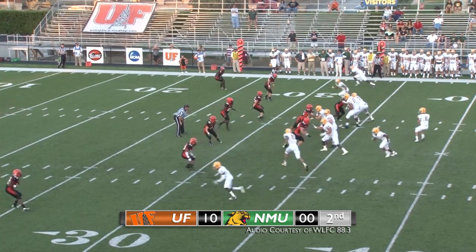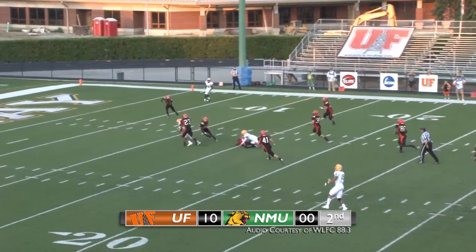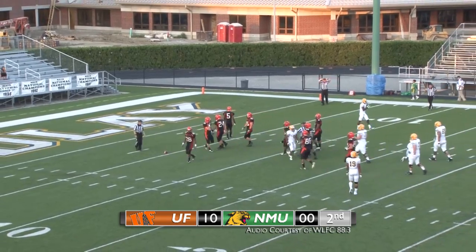Long count brings the near side receiver in motion. Back looking to throw. Morley across the middle. Complete. Collier breaks one tackle and is brought down inside the 10. But it'll be 1st and goal from there for the Wildcats.